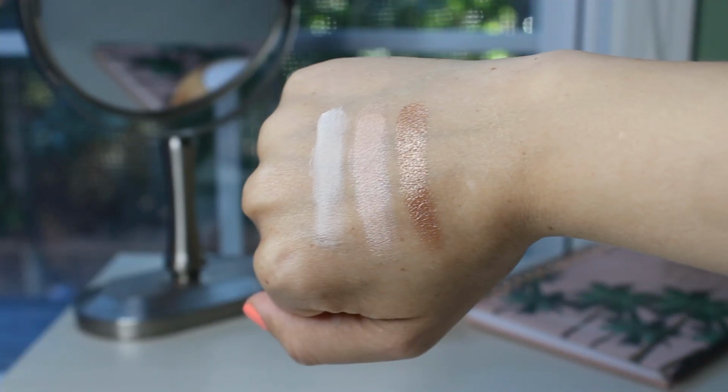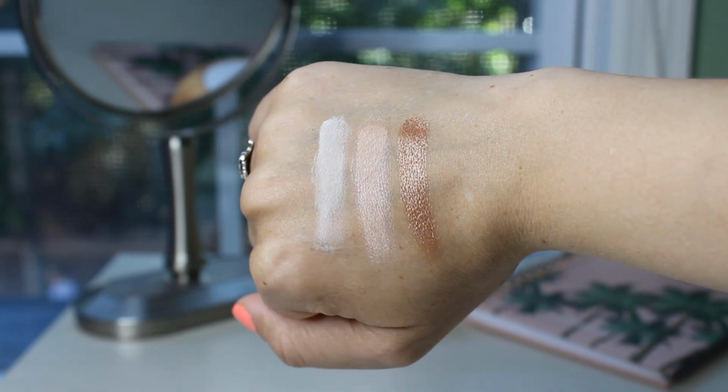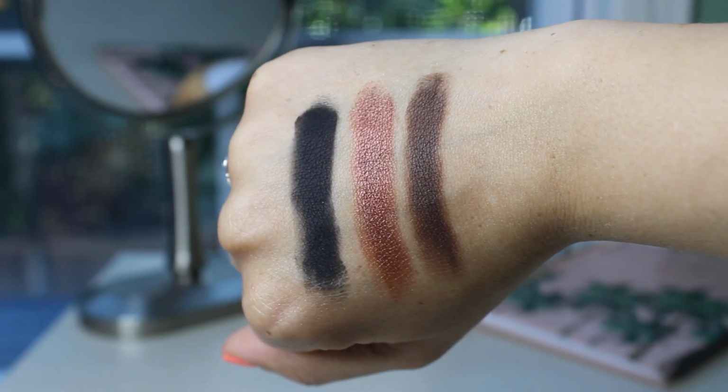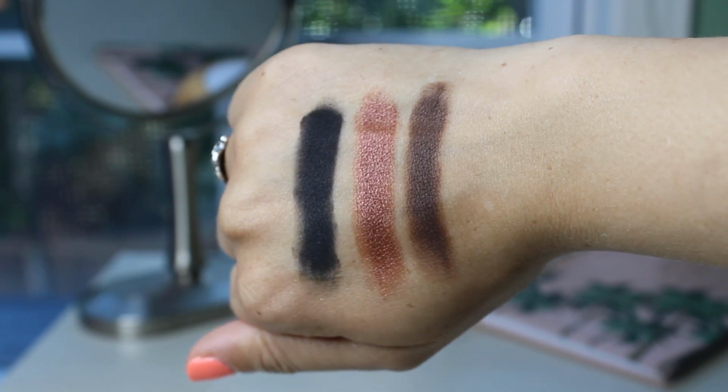So we have the shades Meow, Passion, and Foxy across the top. In the second row we have the shades Lace, Purr, and Saucy. And then on the third and final row we have the shades Catcall, Hypnotic, and Midnight.